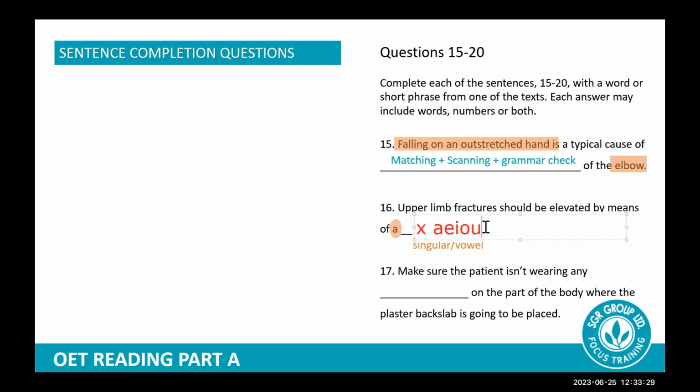Okay, this one is also singular. Why? Because it's an A. Remember, an A or an is a singular. So if you answered S in here, that is correct. If you put an S at the end, plural, test, that is now wrong. Why? Because that tells you we require singular, and this one is plural.